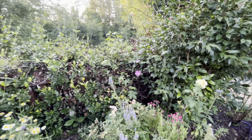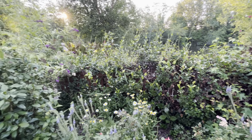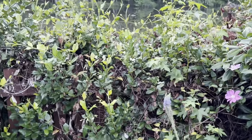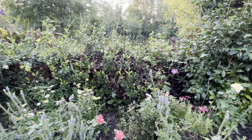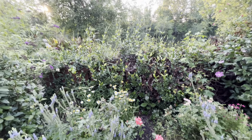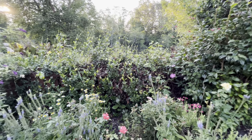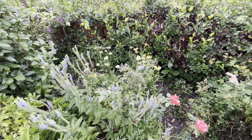Some more clematis over there, and then the backdrop is jasmine. Still giving us some of its little white flowers. If you can see closely there, they're very fragrant. Usually a spring flower, but here in this area it's still blooming even now in mid-July. Some daisies back here too. Shasta daisies doing very well.